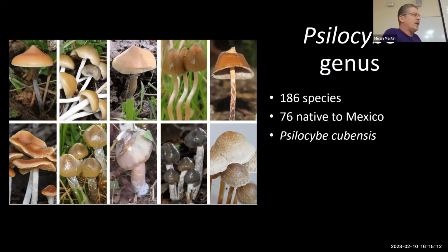And so we're going to be looking at, in particular, the Psilocybe cubensis. It's probably the most famous, the most common species. And so we'll discuss the description and distribution of the cubensis. We'll also briefly talk about a few other species that have played an important role in the history and ethnography of this sacred medicine.